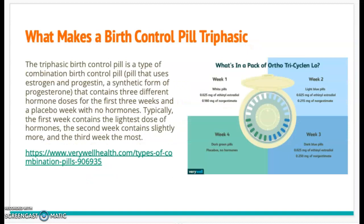Circling back to the types of birth control, talking about what makes a birth control pill triphasic. The triphasic birth control pill is a type of combination birth control, which is the type of pill that uses estrogen and progestin, the synthetic form of progesterone. That'll contain 3 different hormone doses during the first 3 weeks, and then have a placebo week for the last week that does not contain hormones. Typically, the first week of this pill will contain the lightest dose of hormones, the second week will have slightly more, and the third week the most.